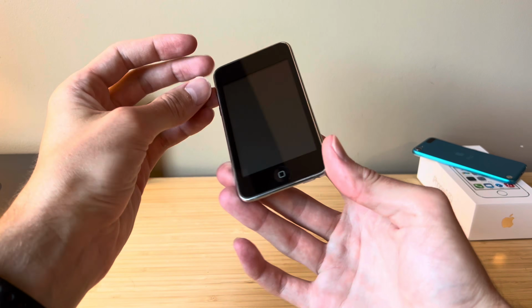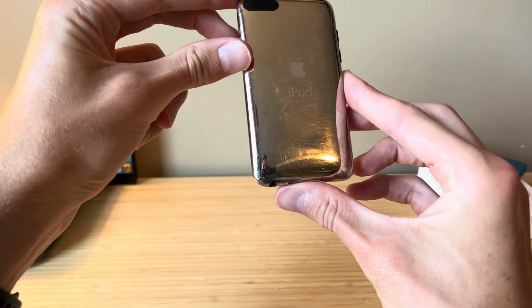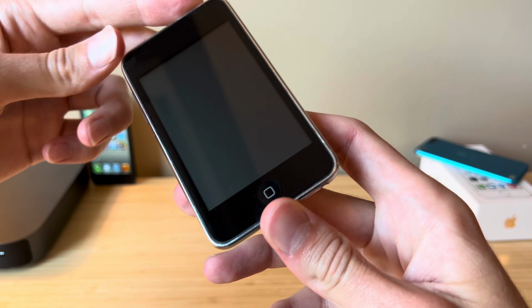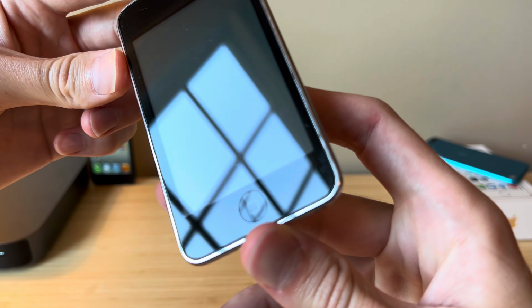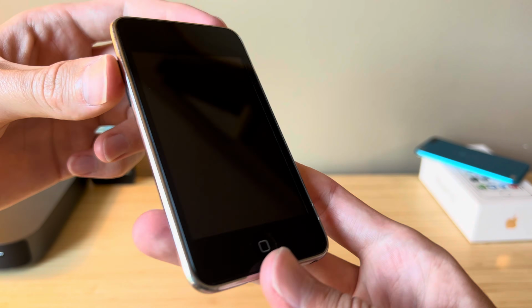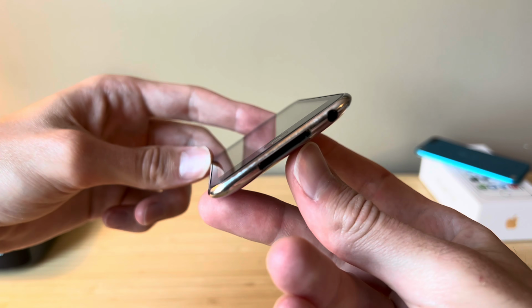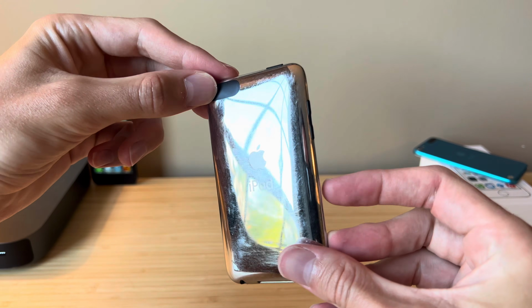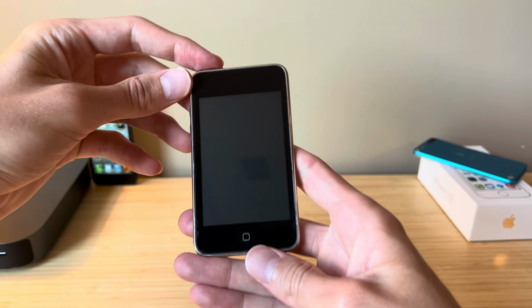Okay, here we go. We have an iPod Touch. This is a 3rd gen 32 gigabyte model that is in really good condition. A few scratches there on the screen, but no cracks, and I'm not seeing any dents or big scrapes around the outside of this device. Let's go ahead and try to power this thing on and see if it has any battery.